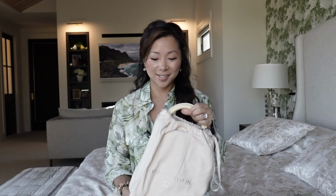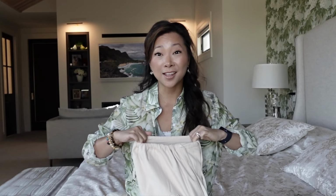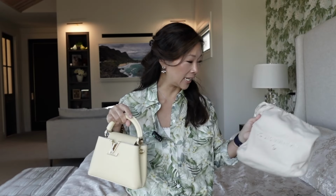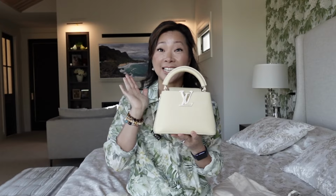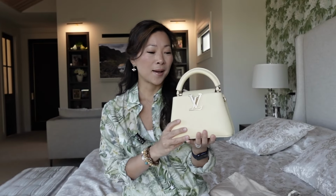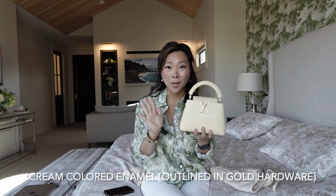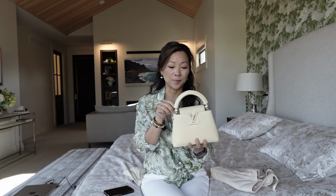Let's just do it. So I got the Louis Vuitton Mini Capucines in this amazing, they call it the color banana. And it is this beautiful, soft, pastel, buttercream yellow with a cream trim around the edges, gold hardware. It is so gorgeous, but this is not the end of the reveal.